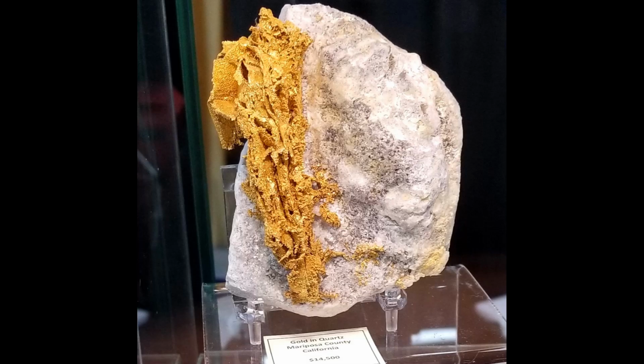And even though there's a whole lot more barren quartz, or quartz with just some pyrite in it like I showed you, there are some amazing gold and quartz specimens from the orogenic or mother lode type deposits. This beautiful specimen is from Mariposa County at the southern end of the mother lode in California.